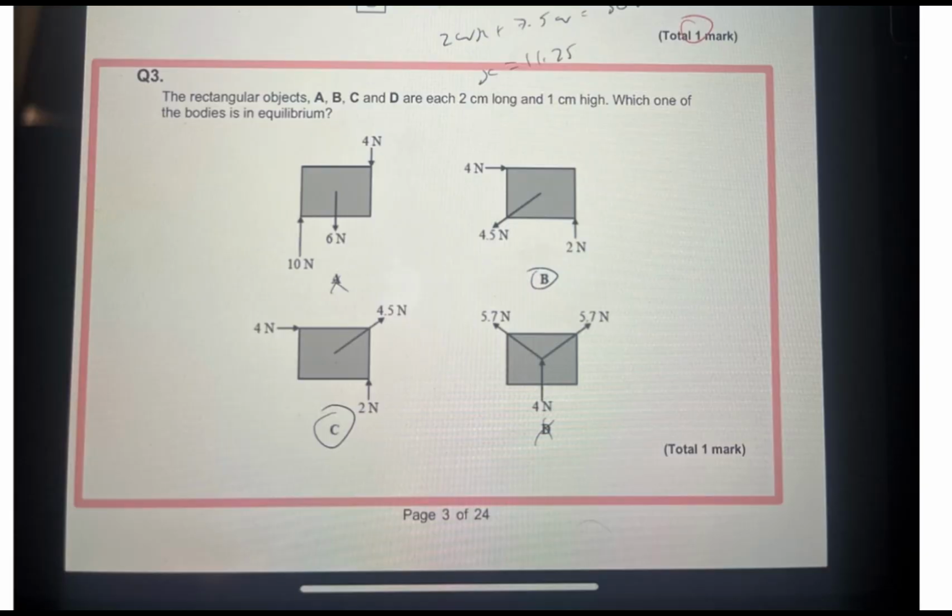Hello, Ziad. Thanks for these questions. So, three rectangular objects A, B, C, and D are each 2 centimeters long, 1 centimeter high. Which one of the bodies is in equilibrium? So again, you see that word equilibrium. What does that mean? That means the resultant forces are zero, and the resultant moments about any pivot is zero.